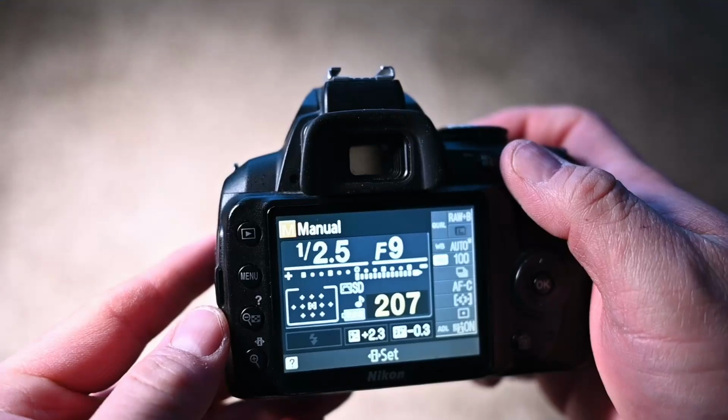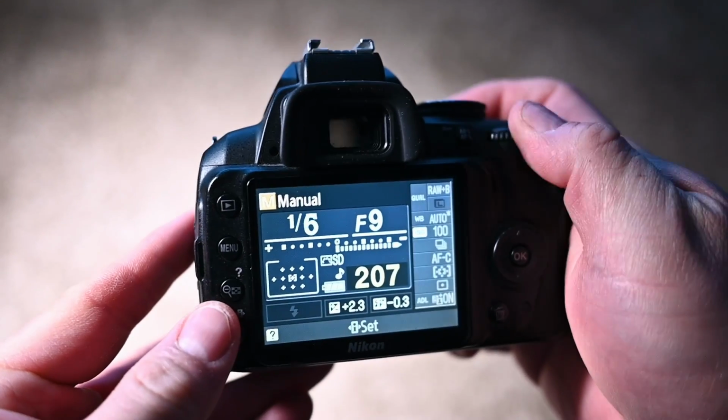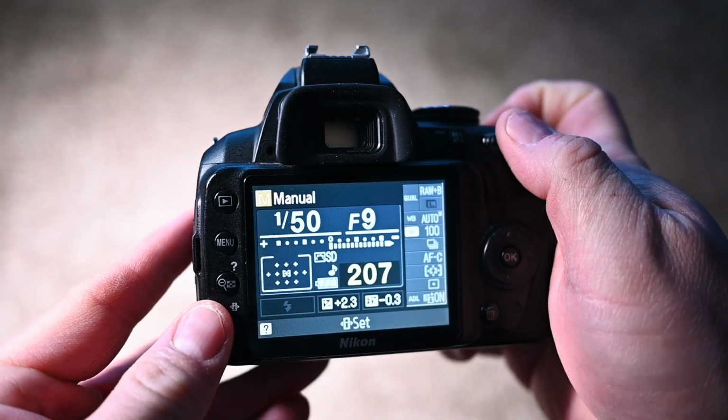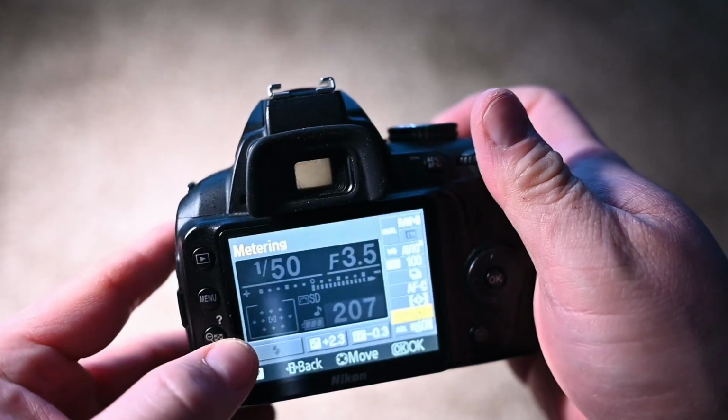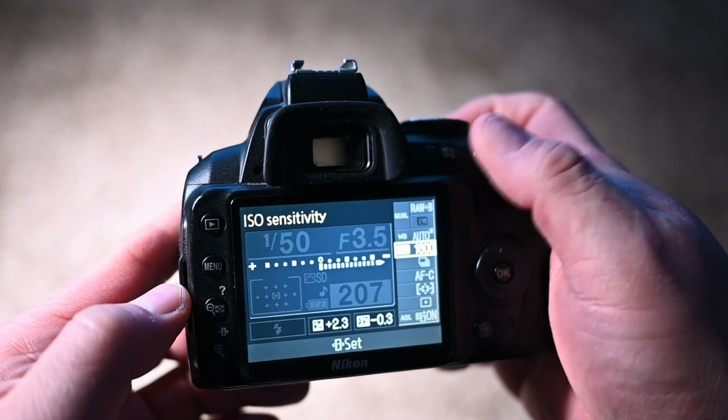And then going to manual mode, it speaks for itself. You choose the settings, you can change the aperture, the shutter speed and the ISO to make it fit the photography style you want. And I think learning manual mode is really just key to getting the most out of this camera too. Once you understand and learn how to use manual mode, you'll just see how powerful the D3000 is.